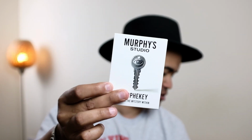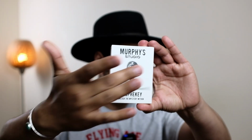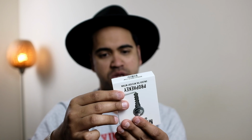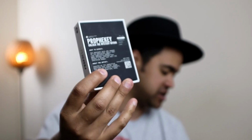Well, you get a Murphy's produced product. Here we go. This is the box that you get. Prophekey by Murphy's, the typical black writing with the white background, really smooth box. Everything is just absolutely perfect with a Murphy's package. Do you know what I mean? It's a nice matte finish. It's this kind of smooth. It's not like a cheap cardboard. It feels very, very well made. But again, everything Murphy's does is super well packaged.